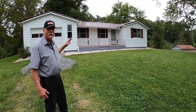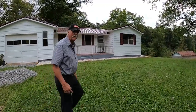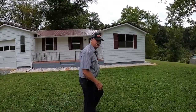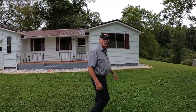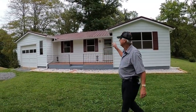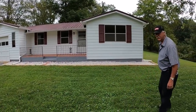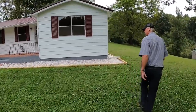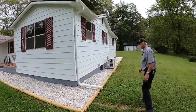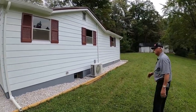We'll walk around the house and just take a look at the entire house. We've put new gutters, we've put new gutter screens. We've got the house in real good shape. New roof on the house. We've put a new heating and cooling system in the house. We'll walk right around here. We've done some landscaping. We put a new heating and cooling unit in. Does a real good job inside the house.